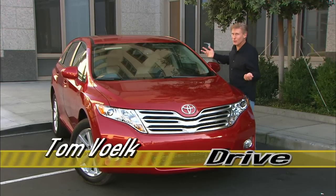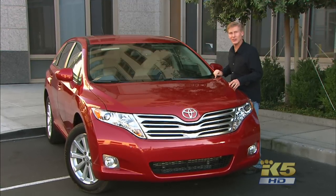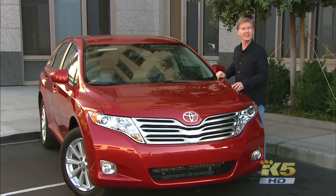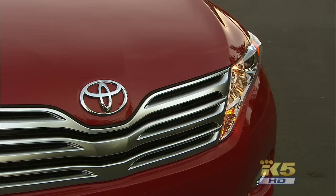A little bit of trivia for you. Toyota says that the Venza name is actually a combination of adventure and Monza, which is an Italian racetrack. Really though, precious few of these will be seen there.